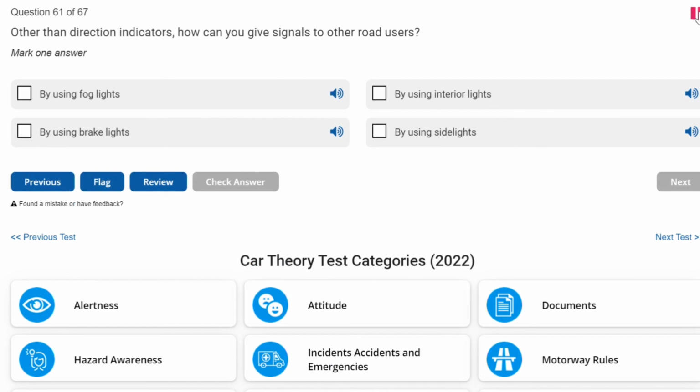Other than direction indicators, how can you give signals to other road users? By using fog lights. By using brake lights. By using interior lights. By using side lights.